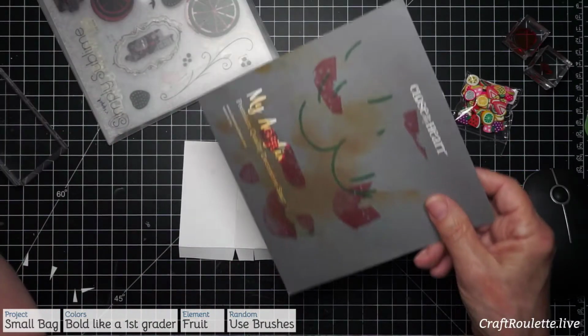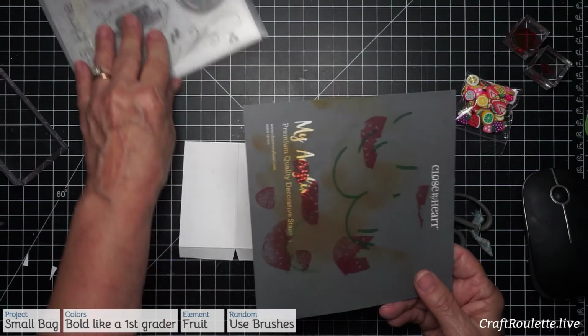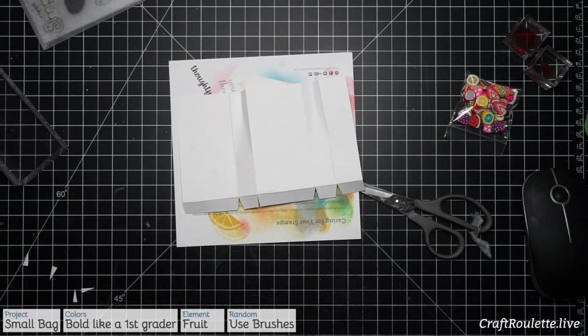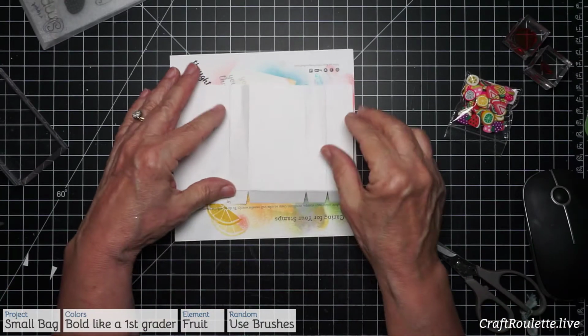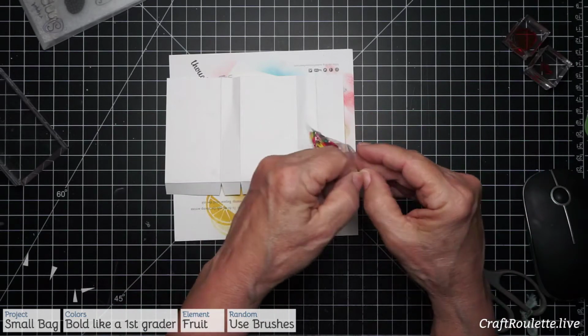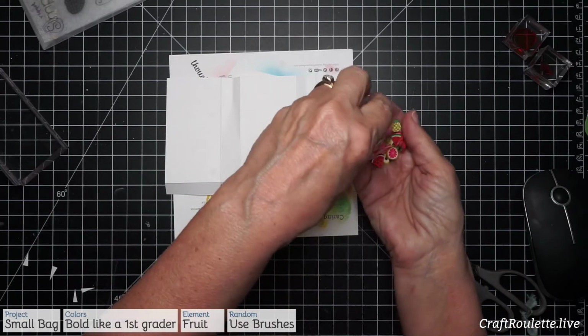A couple months ago, I took out all of my Close to My Heart papers and my stamp sets because I didn't need them. I was surprised how much more space I had from not having those.